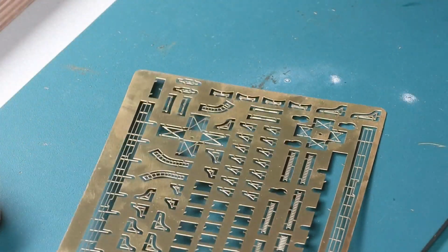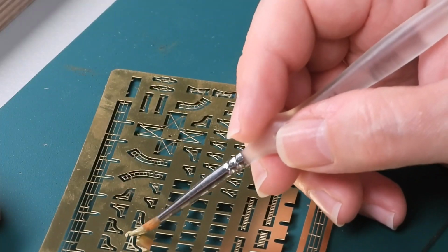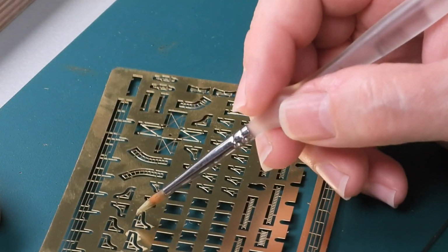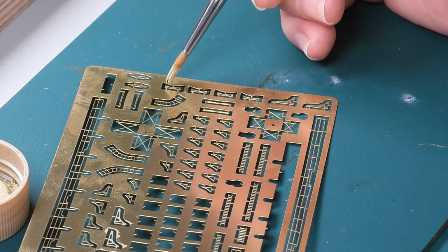These will be installed vertically, so all the faces, they're gonna be very visible. All the faces have to be painted to kill that shining.